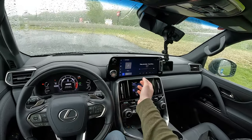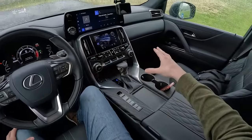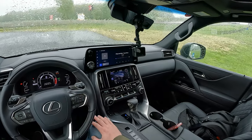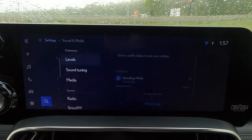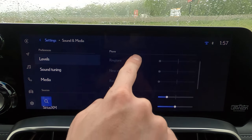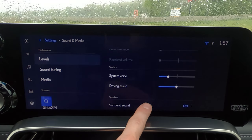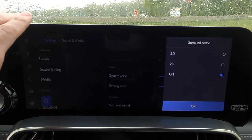The second Lexus vehicle with Lexus's all-new infotainment screen. There's no more touchpad or anything like that, it's purely a touchscreen and it works quite well. We're on the media screen here, but let's go down to get to sound settings, sound and media. Start off on a level screen that gives you an auto sound levelizer. So based on your vehicle speed, the music will get louder. We have that off now. Then hidden down at the bottom here under speakers, you have surround sound. Three different settings, 3D, 2D, and off. Let's cycle through those.